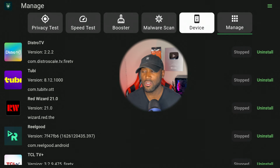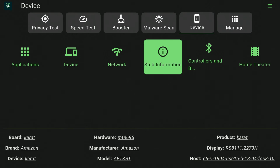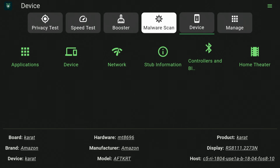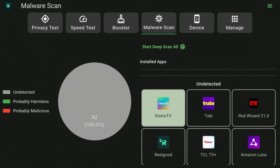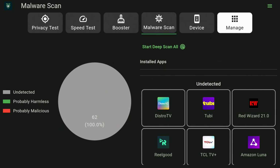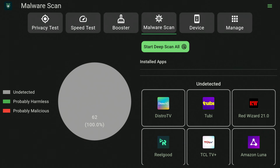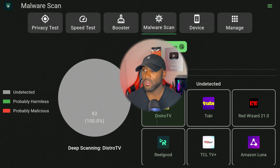Also, if you want to go the extra mile, you can click on the next tab that says device. Under here, you'll get a little bit more information, but we'll continue to the left and click on malware scan. You can also do a deep scan on the apps that you have installed on your device to see if they have been infected with any viruses that could potentially cause you any type of security harm or risk. So click on start deep scan.